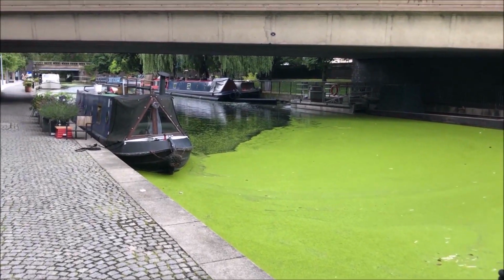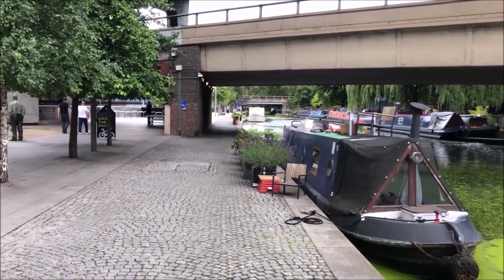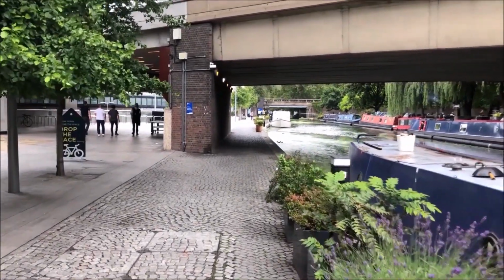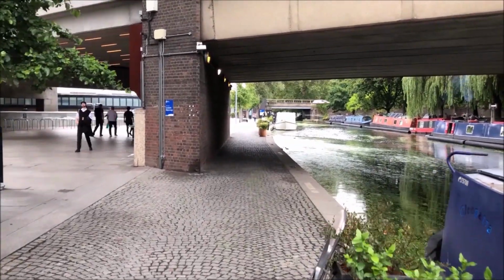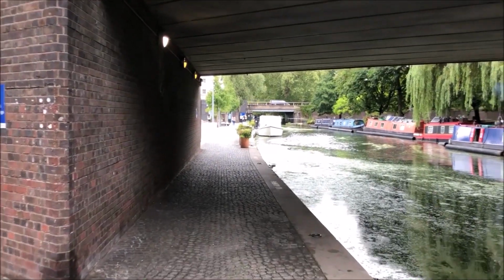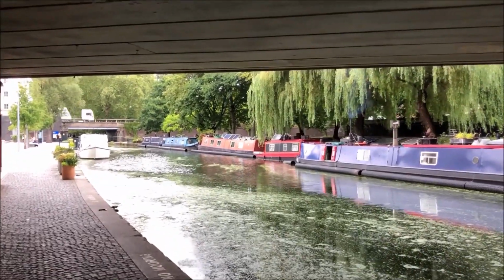So here's a lovely view of some algae. We're just about to pass under the Westway, and the rather post-industrial environment of the Paddington Basin will be replaced by a more bucolic canal atmosphere. The bridge up ahead is the Harrow Road itself, which is the original thoroughfare through the area. Just a single road ran west-east before the canal came along.